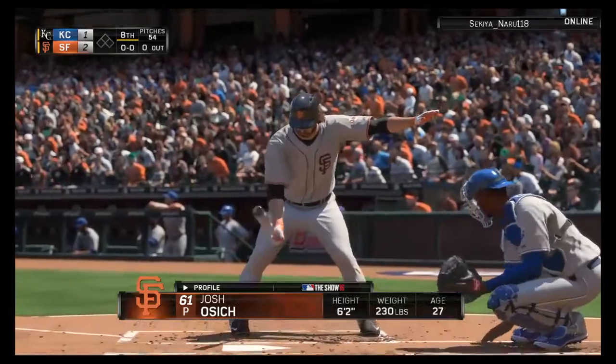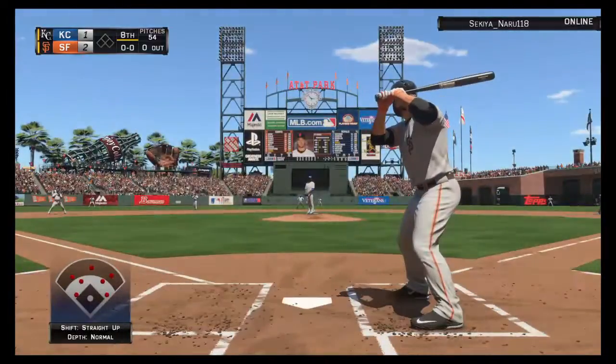Josh Osich will stand in now as he'll be getting his first plate appearance in this one here in the 8th.